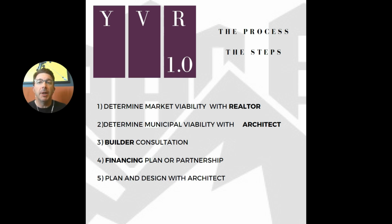Identifying how much equity that you have in the home, what the lending rates are like, and then if you're able to take this on yourself from a financial aspect, or once again, do we work together with a builder in a joint venture or profit sharing partnership?